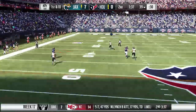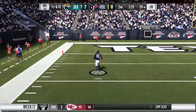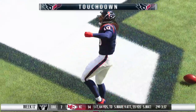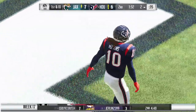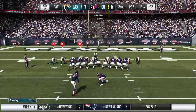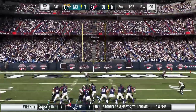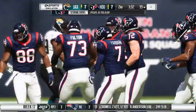Now it's Watson. The catch made by DeAndre Hopkins. Touchdown, Houston. DeAndre Hopkins with touchdown number 8 on the year. And the Texans are an extra point away from tying this football game. As a former DB, you might not like to see that, but from a wide receiver's perspective, those are the plays they dream of. Correct on both counts, all right?